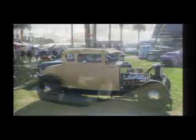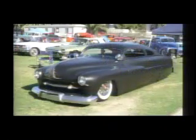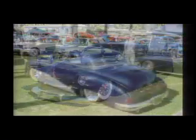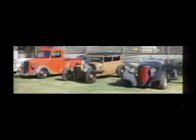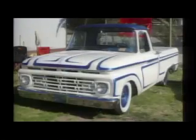Area with 100 degrees, we barely got above 70 at Ventura at this event. Wow, that's hard to believe. And yet the sun was shining. It was beautiful weather, a little bit of a breeze to keep it cool, and the cars were just amazing. The people were super. But you saw all the custom touches.